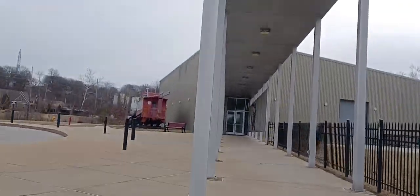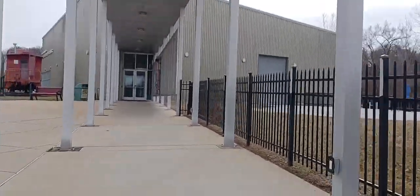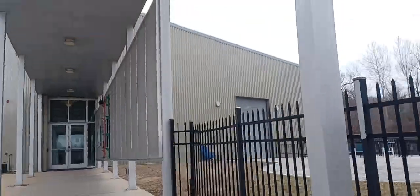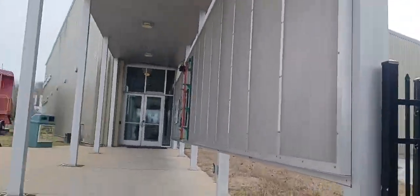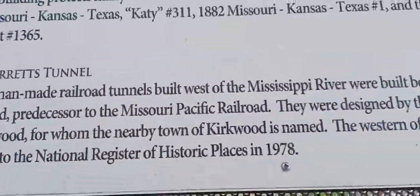Here we go. Okay, we are going far back over here to the main entrance of the building. And right here they have a bell which you can ring and also a steam whistle you can toot. The bell. And the steam whistle. Here's a scale model of the 1522. Okay, now we're gonna go inside.